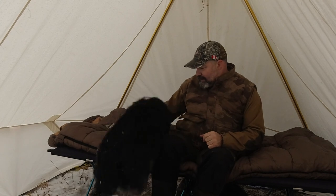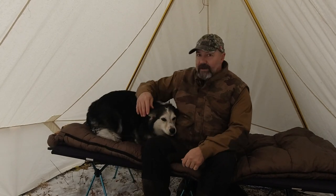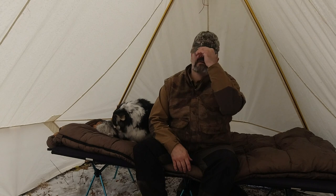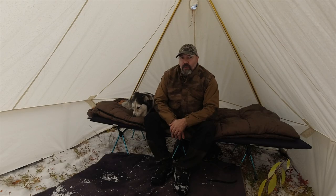Come on. Good girl. So we're almost all set, just the stove to go now. But it's nice to get the bed all set up. And it's really starting to snow now. Okay, a few minutes, get a stove. A lot of work winter camping.